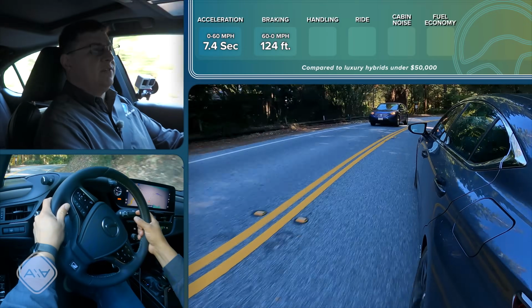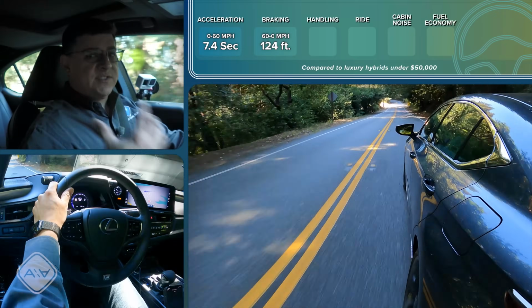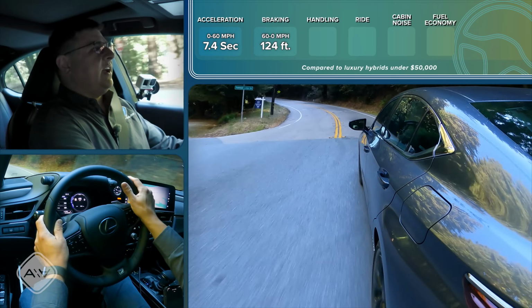This is relatively fun to drive. 60 miles an hour back to zero happened in 124 feet, which is certainly a respectable stopping distance. And Lexus does make a good front-wheel drive vehicle. Lots of caveats, of course, have to apply here.